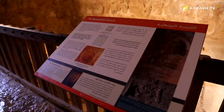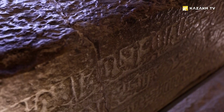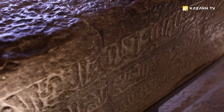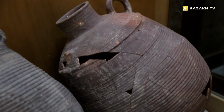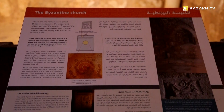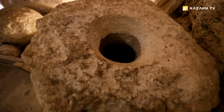Ajlun Archaeological Museum has been operating since 1993. It has exhibits up to the period of ceramics. This is the Neolithic, Early Bronze Age, Byzantine time, the Ayyubids, and the Mamluks era. Among the items of the Mamluk era, there are earthenware, copper, bronze tools, and petroglyphs.